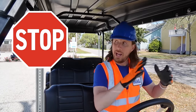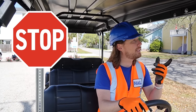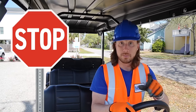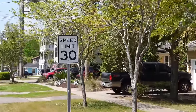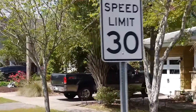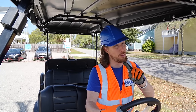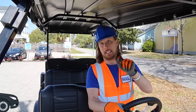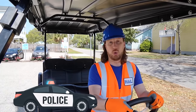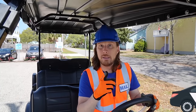So that means we have to stop. We have to look both ways before we proceed. Well, let's see. We've got a stop sign. Oh, there's a speed limit sign. Those signs are really important because they tell you how fast you should be going on the road you're on. But you got to be careful, because if you exceed that limit, the police might give you a citation. And that's not fun.